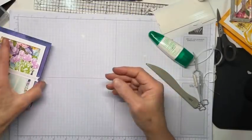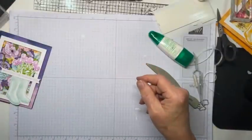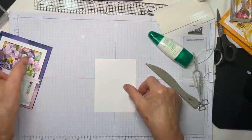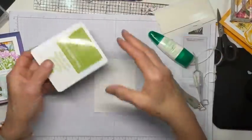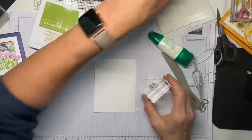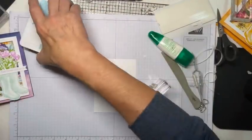Okay, so let's go ahead and make the back. And then we're going to make our tent piece. Now, this piece of basic white is the exact same dimensions as this DSP, so 3.5 by 4 5/8. And what I'm going to do, I'm going to play with the colors a little bit because I want to.